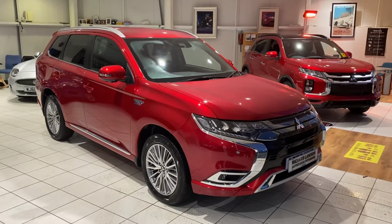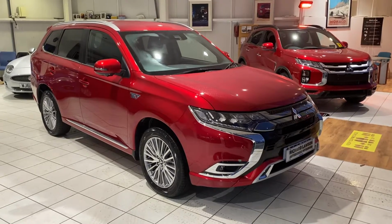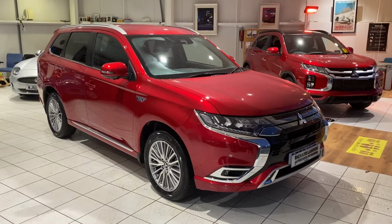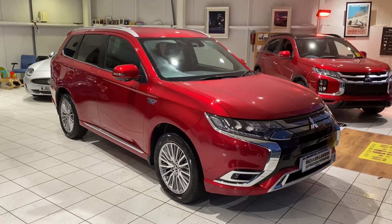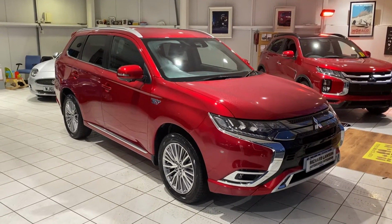Today we are having a look at a Mitsubishi Outlander PHEV Exceed Safety. So this is the top of the range PHEV. It's got lovely quilted leather interior, looks fantastic. Let's have a bit of a closer look at the car.